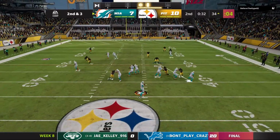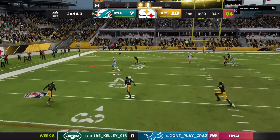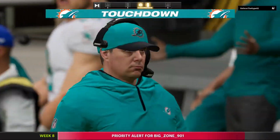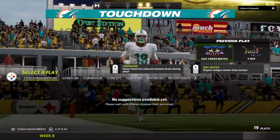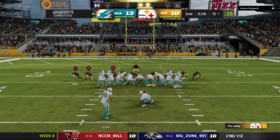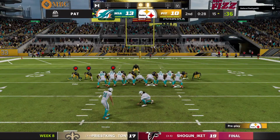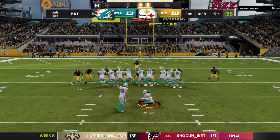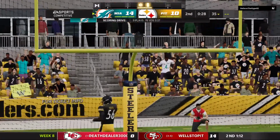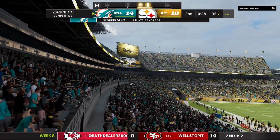To throw again on 2nd down. Fields. Looking left side, and it's complete. And all the way in for a Miami touchdown. A great play there with touchdown number 8 on the year. And the Dolphins are going to jump back in front. Point after, right down the middle. And the lead is now 14-10.